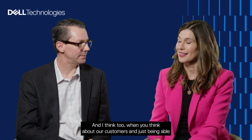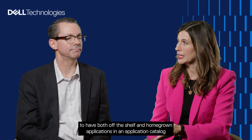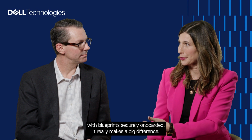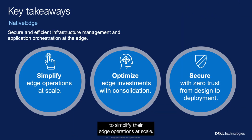Makes so much sense. And I think too, when you think about our customers and just being able to have both off-the-shelf and homegrown applications in an application catalog with blueprints, securely onboarded, it really makes a big difference. So yeah, absolutely. With NativeEdge, we help our customers to simplify their edge operations at scale. We can help them to optimize their edge investments and do it in a planful way as they grow and plan out their edge environment. And they can secure with zero trust capabilities.